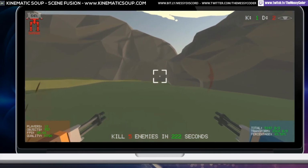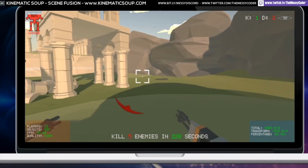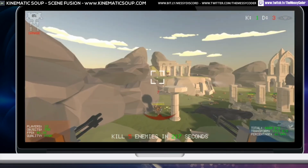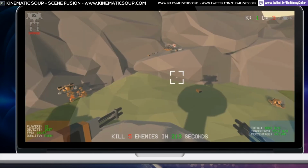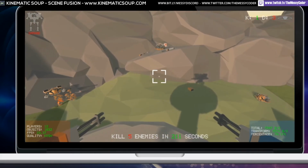We went through and animated them, got everything working, and implemented this partial game from it with all this wonderful destruction, which is actually really quite fun. This is so much fun.